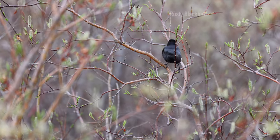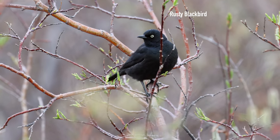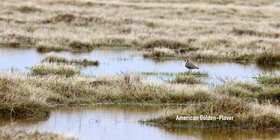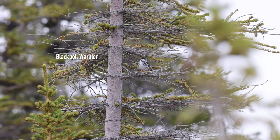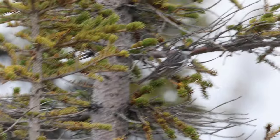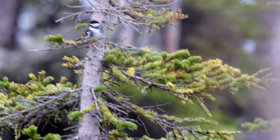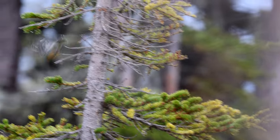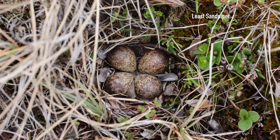If you've ever wondered where those rusty blackbirds nest as they pass through your place during migration, it's up here on the edge of the wet tundra near these boggy pools. I occasionally stumble upon nests out in the tundra, and I always take a quick photo and move on, because when the temps are in the 40s and 30s, those eggs should not be left uncovered for very long.